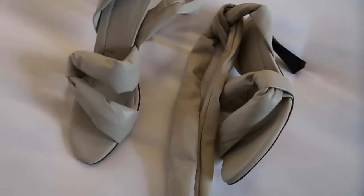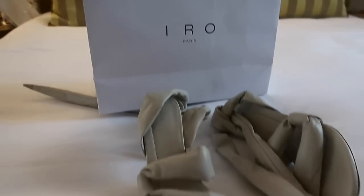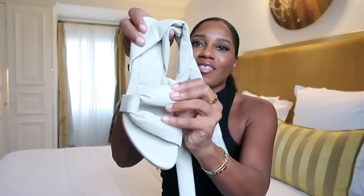I could definitely see myself wearing these with cargo pants, and then using the straps of these to wrap around the bottom of the cargo pants to give it a really fun, cool, edgy look. These are not too high, and they are very, very comfortable. I love shoes like this with the poofiness. It's something about that poof, and they are very comfortable. I believe they also come in black.